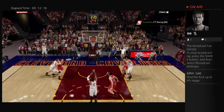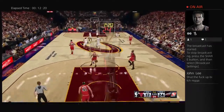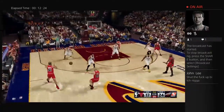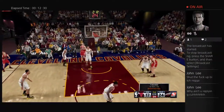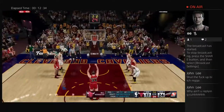A big group substitution here for Cleveland. Mozgov, he's checked in for Thompson. Fry comes in for Kevin Love. LeBron's checked in for Smith. And Shumpert in there for Matthew Dellavedova. Chicago also making some changes. Wennington, he's checked in for Longley. Jordan comes in for Scottie Pippen. And Steve Kerr is subbed in for Harper.